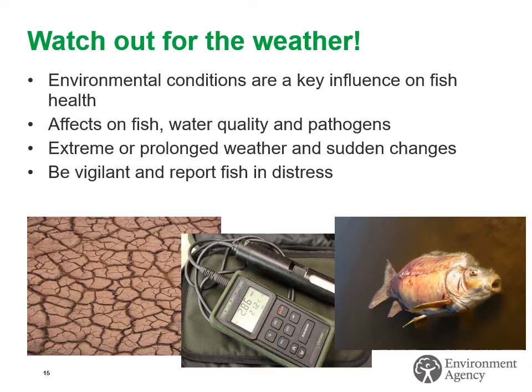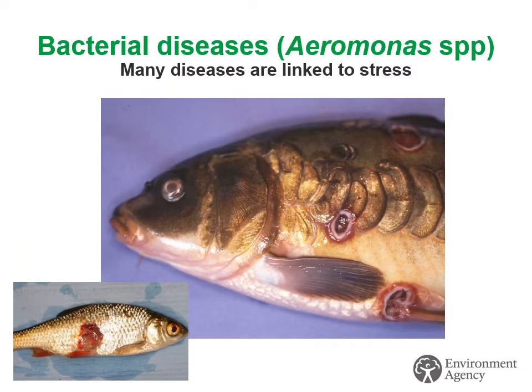Our area teams are best placed to advise on specific water quality queries or environmental problems, but at the lab, we're always alert to changing conditions and prepared for what this could mean for disease outbreaks. On the subject of stress, there's perhaps no better example than bacterial infections. Many bacteria are naturally present in our fisheries, but only take hold when fish are run down, damaged, or stressed.